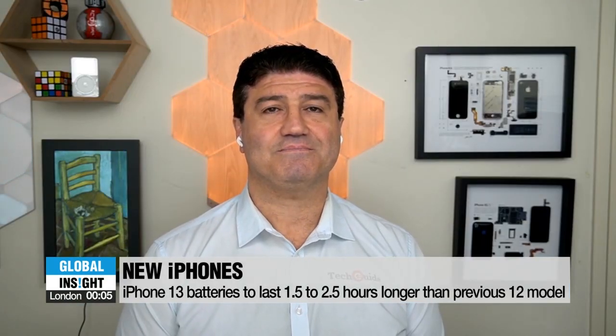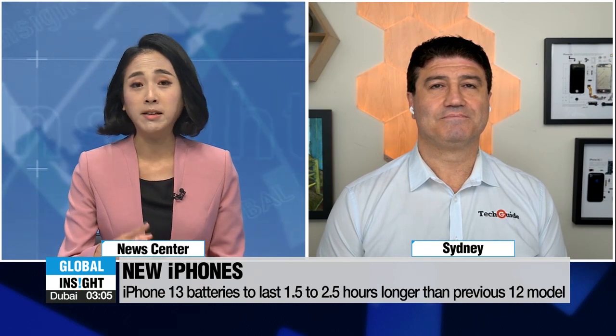There's also been a great deal of interest over the A15 processor chip. What makes it so special, and do you think it's going to give Apple an edge over Samsung?